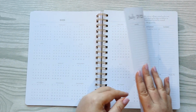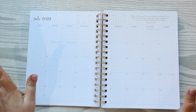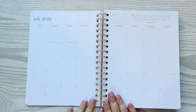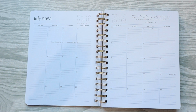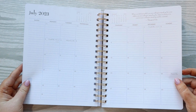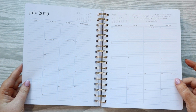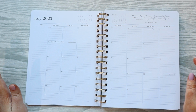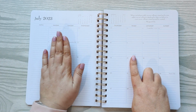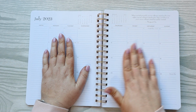You have 2 years at a glance there, and then another, oh my gosh, I feel like a lot of the planners I've been reviewing lately have had lined monthly spreads. I love a lined monthly spread. So the lines here are blue, which I hardly even notice that it has color though. They're a great line spacing. It's a Monday start on the calendar, Monday to Sunday.